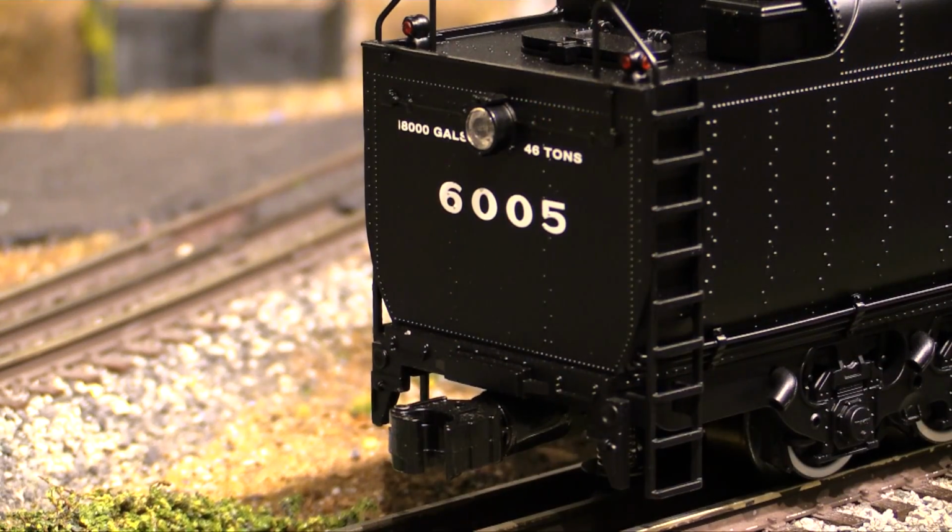And that's really cool. And of all the features on this Vision Line engine, I actually think this one is the most cutting edge. I know the smoke effects get a lot of the spotlight, but they're just smoke effects. They're just smoke units and piping and so forth. This is really cutting edge, and it's really something that defines the Vision Line, stuff like this.